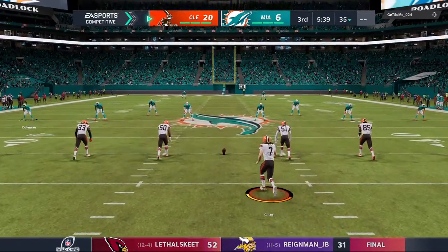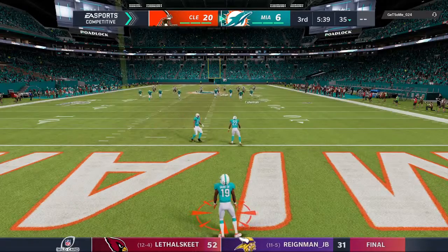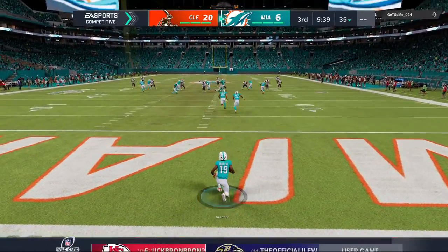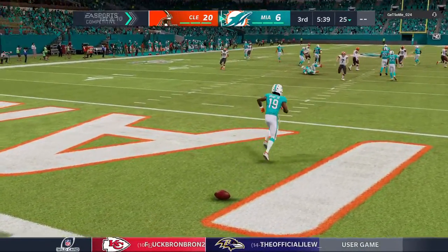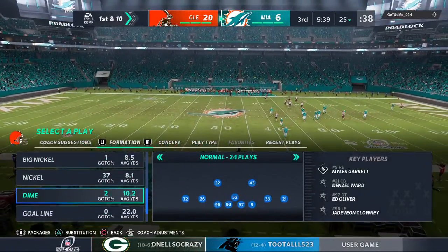Set now to kick this one away, and off it goes. Fielded near the back of the end zone. And this will be a touchback as Grant opts not to return it. 25-yard line.